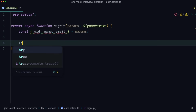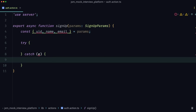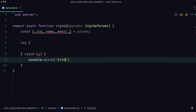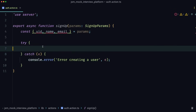So right below it, let's open up a try and catch block. In the catch, if there's an error, we can just console log it by saying console.error and say error creating a user, and then we can console log the actual error. Or in this case, it's the e, like this.